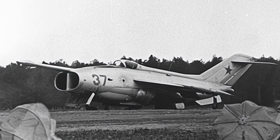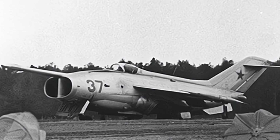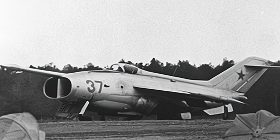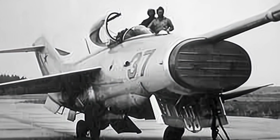The last 2 Yak-36 prototypes were damaged during testing, but Soviet designers gained a wealth of technical knowledge from them, laying the technological foundation for the appearance of the Yak-38.